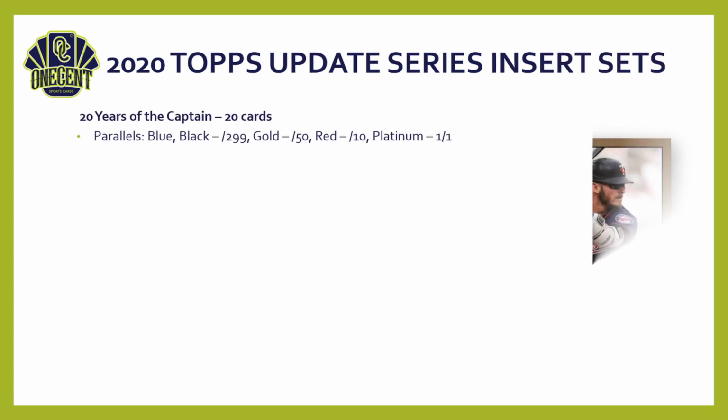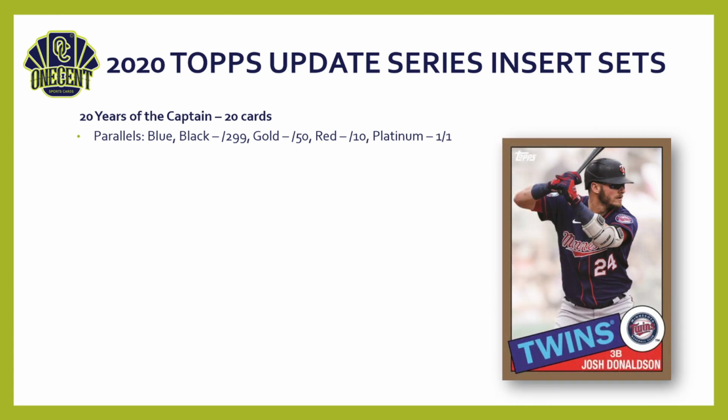So let's cover off on the inserts here real quick. First insert that you're going to have is the 20 years of the captain.